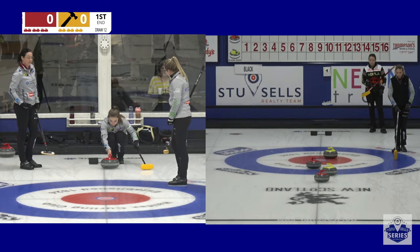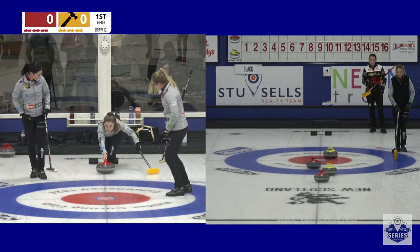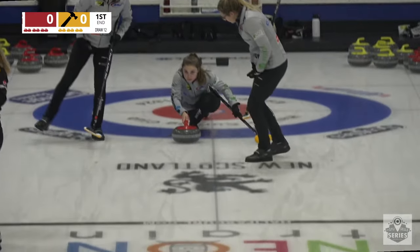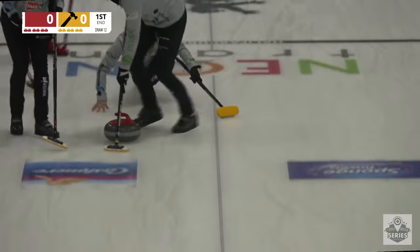It's their fourth game so far, so both teams must have a good comfort level with the ice and with the weight and the feel, so they're here and they're ready to play.